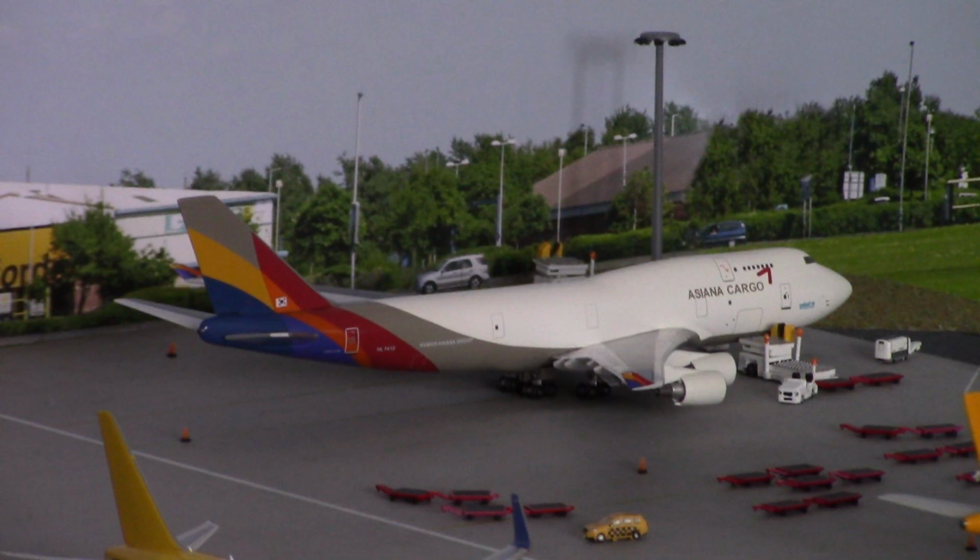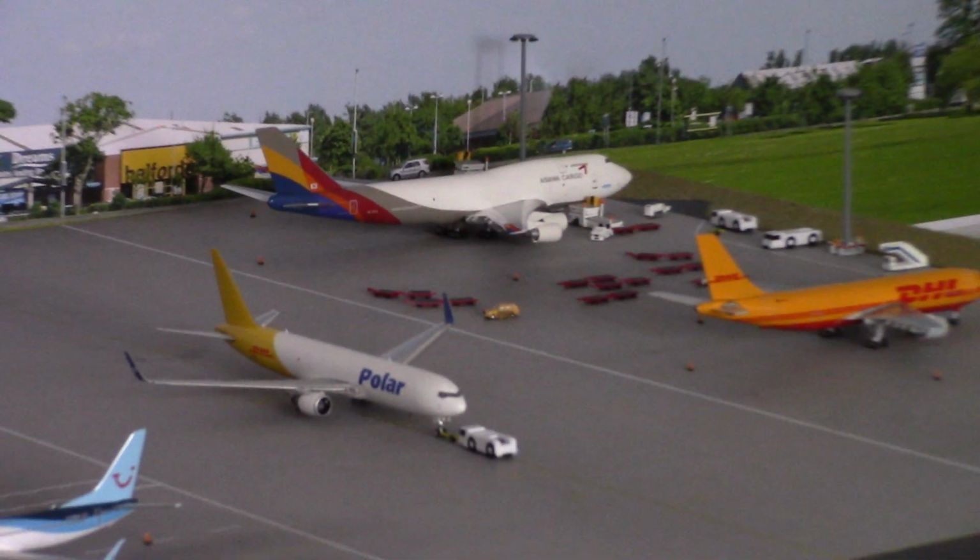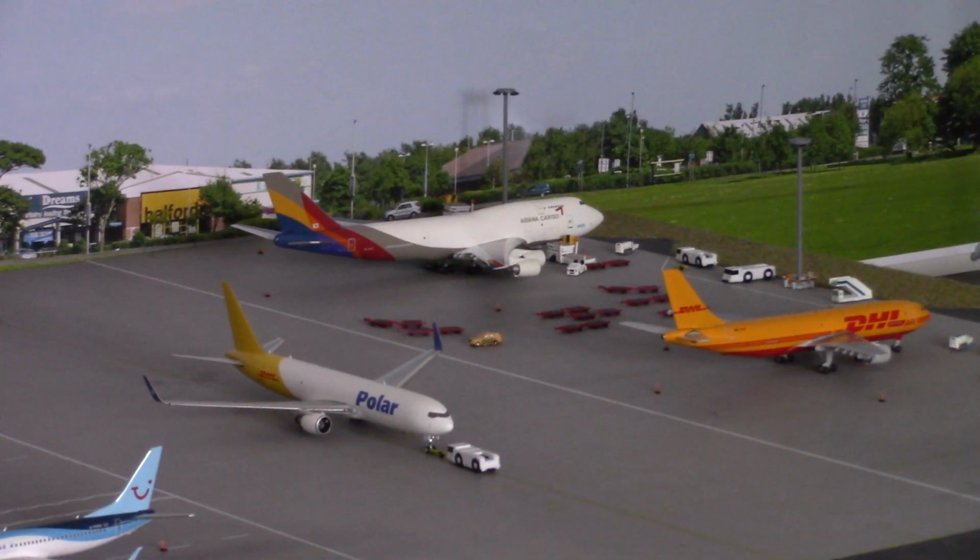And then we have the Asiana Cargo 747-400, registration Hotel Lima 7413, arriving from Almaty as OZ793, and will continue on the same flight number out to Frankfurt once turnaround is complete. And yeah, gives you a nice perspective there. And that concludes the update for this time period, focusing on Sunday schedules.